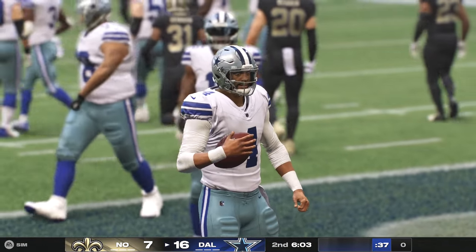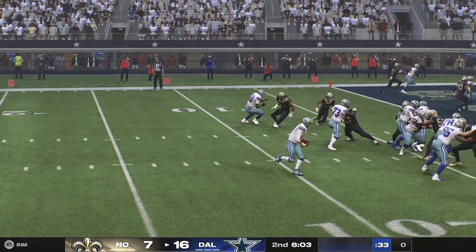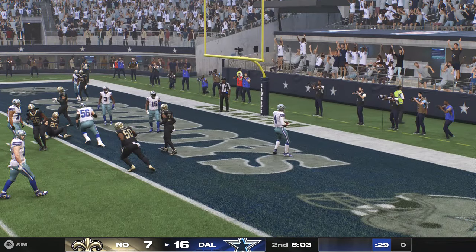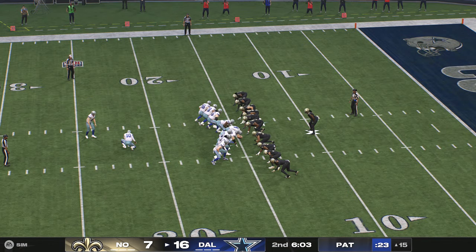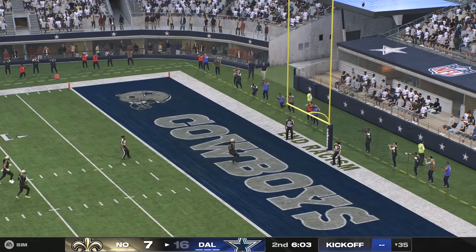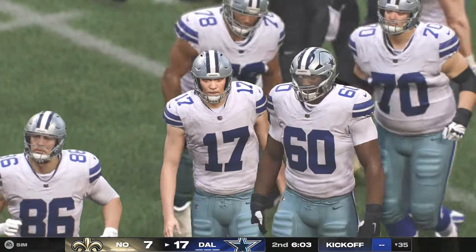Dak Prescott, touchdown Dallas. 2 touchdowns for him now on the afternoon. The dual threat of the quarterback. When you have one that can run, why not use him, especially down here, Greg? And they punch it in for the touchdown. There's nothing a quarterback loves more, Mike, than down here near the goal line when he can call his own number. And in this case, that's exactly what he does, and he's able to take it in himself.